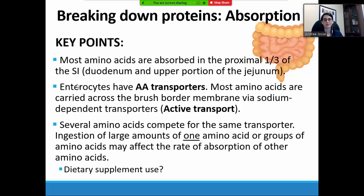Okay, enterocytes, so the small intestine cells, actually have specific amino acid transporters, and this is how the amino acids get into the enterocyte. They also need to get from the enterocyte into the bloodstream, which we'll talk about in a moment. But when they go from the lumen of the small intestine into the enterocyte, they use amino acid transporters. And most of these amino acid transporters work via active transport. So they use a sodium-dependent mechanism of some sort, a sodium-potassium pump. So it does require energy to transport these amino acids into the enterocyte.